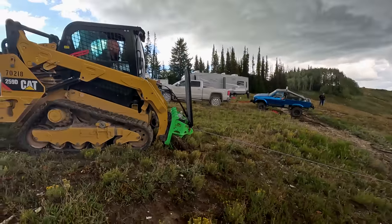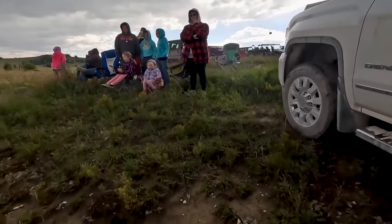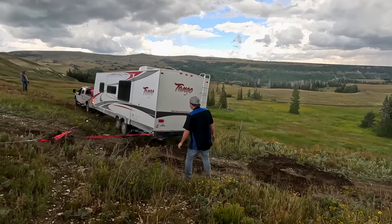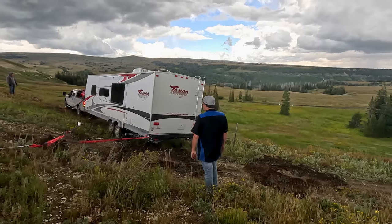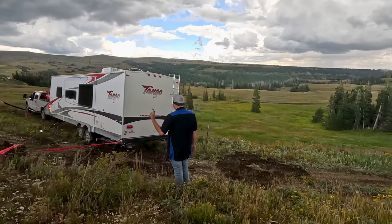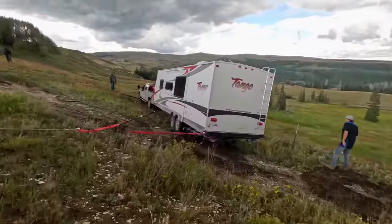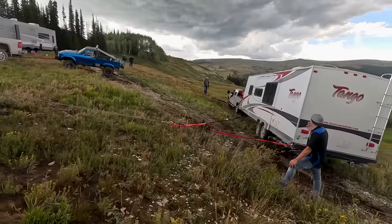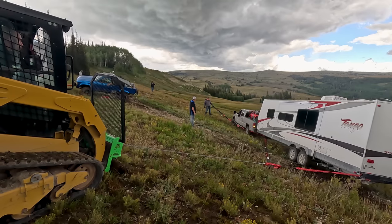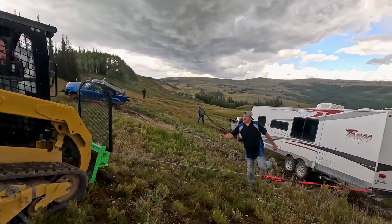Have him back up. Okay, hold it. Go straight. Straighten your wheels. Make sure he doesn't run that stuff over, Chris. Hold it. Tighten up. A little more. Let me look at the other side. Okay? Keep coming. We're going to have to whip that back end of the truck in a second. Give it a little. Okay, hold it. Whoa, straighten your wheels. You're going to start letting this out.